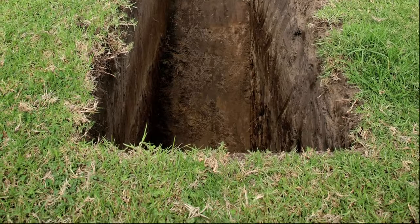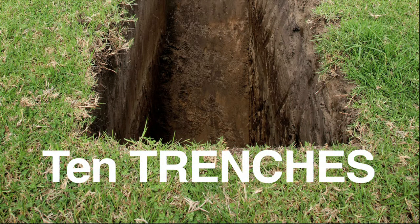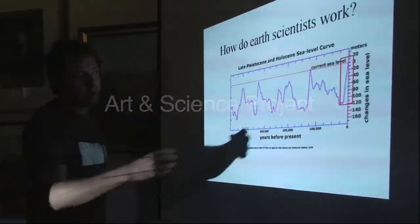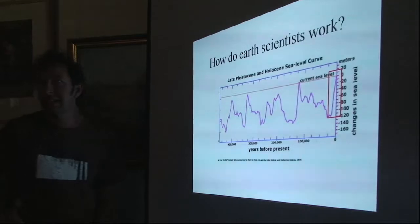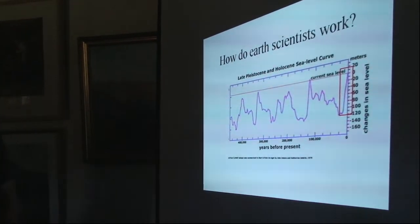So this provides the context, and I think it's kind of important for both the general public and for people to be conscious of when we're talking about climate change. Now, what we're really going to concentrate on is this little box here, the last 10,000 years. As the glaciers melted and as the sea level rose, how did the landscape adjust?